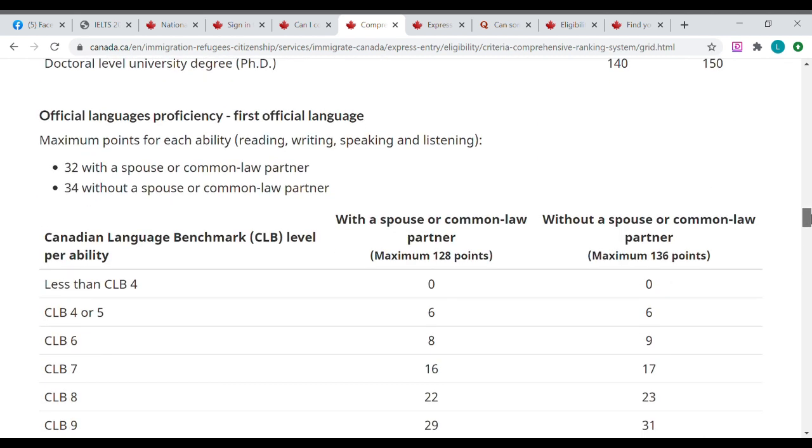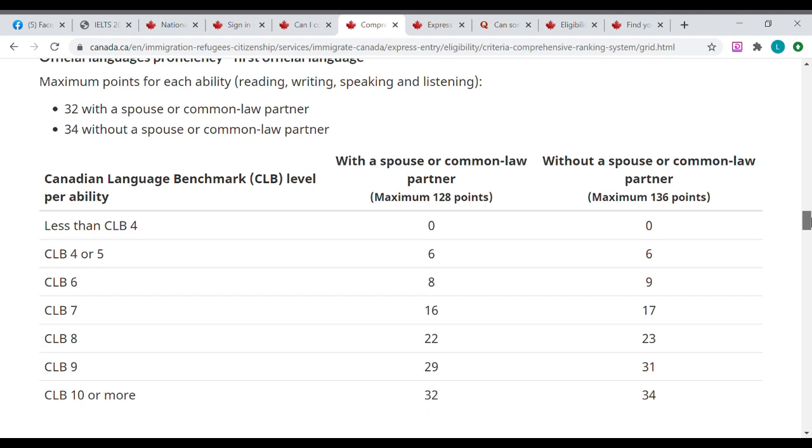Okay, and this is for the IELTS exam. So you just have to convert your IELTS score into the Canadian Language Benchmark level per ability. So this is per ability. You get a maximum of 128 points. Now, as far as I know, to get maximum points in this, you should have CLB 10 or more. So it's 8777, listening as the 8, and then 7 for the rest.